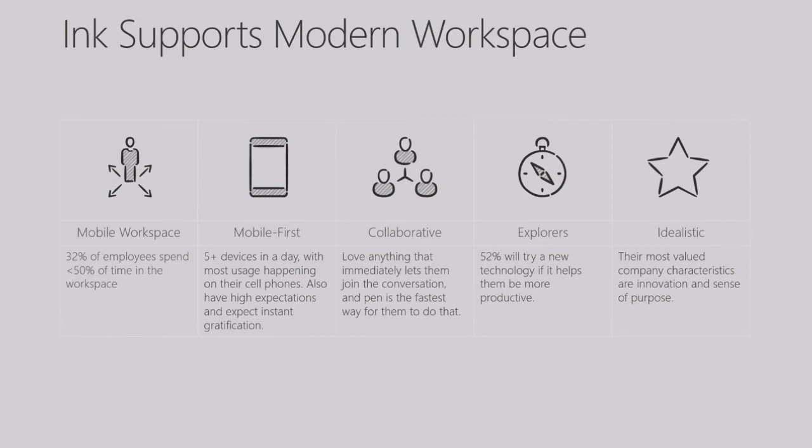And so one of the data points that is super important for us is that 32% of employees spend less than 50% of their time at their desk. That's huge, because that means there's a whole lot of work that happens while you're commuting, maybe from home because you like working from your couch. Maybe you're waiting for your kids to get out of soccer. Maybe you meet with a lot of partners, so you work from coffee shops. But it does not happen at your desk.